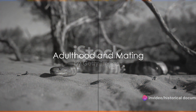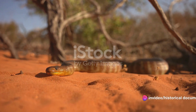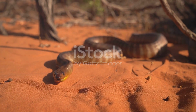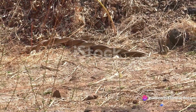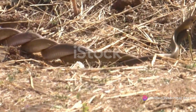Becoming an adult introduces the eastern brown snake to the world of mating and competition. In the harsh but beautiful landscapes of Australia, the eastern brown snake enters adulthood, embarking on a fascinating journey of survival and procreation. Mating season for these snakes typically falls between early spring and late summer, when males engage in a captivating ritual to win over the females.